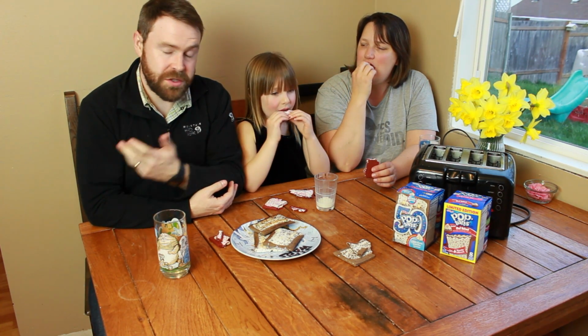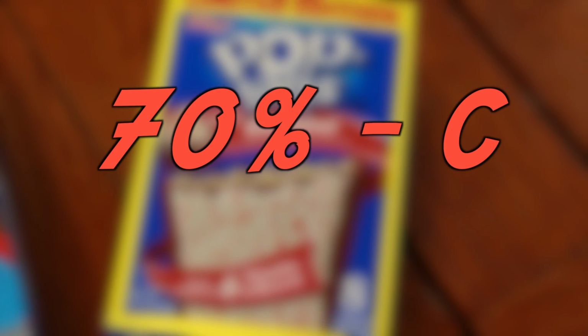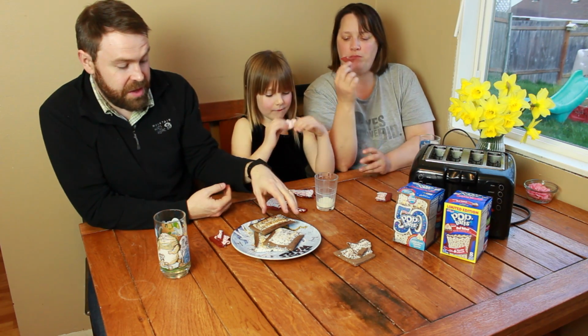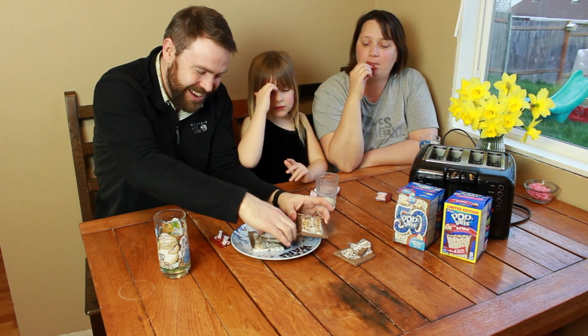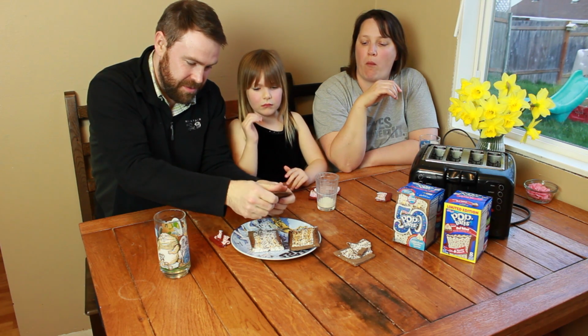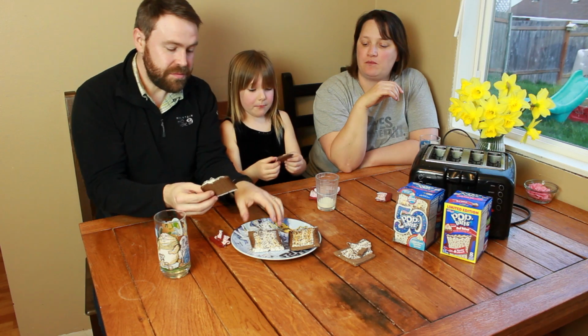Okay. So here we go. Let's try the 50th anniversary ones. I'll take the burned one, or maybe we should just, it is a little cooked. What one's less burned? This one is the least burned. Okay, I'll split it with you. It's kind of hot.